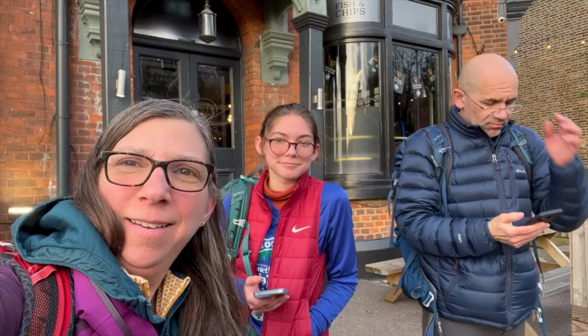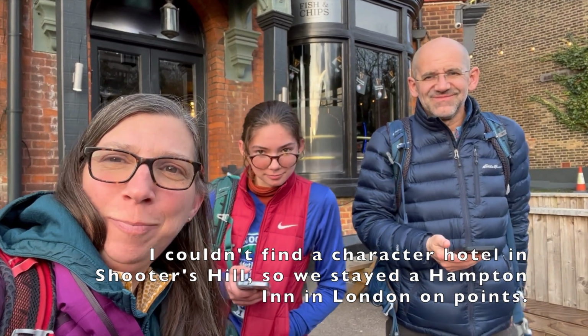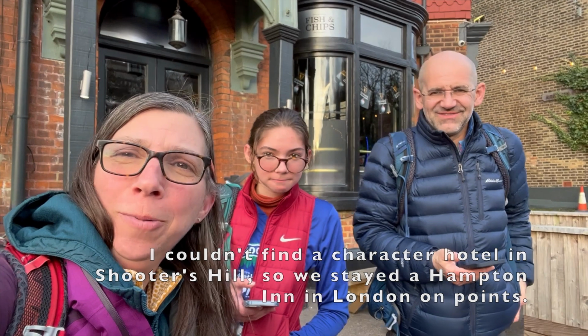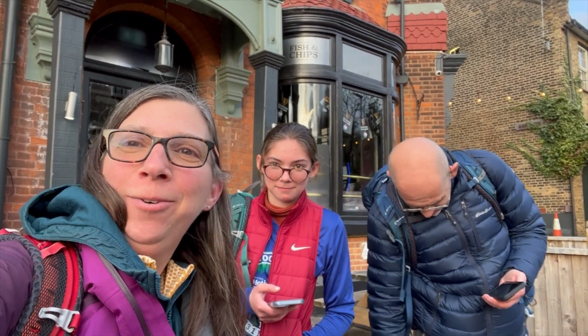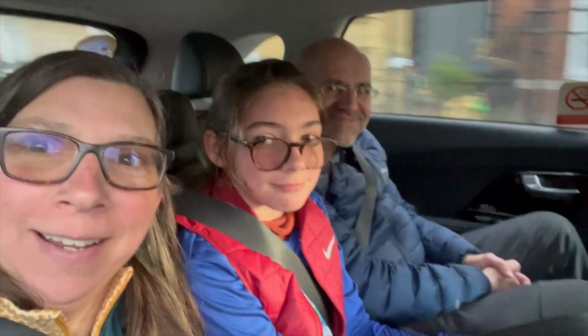Now we're feeling great because we had a great dinner at the Red Lion Pub in Shooter's Hill. We're waiting on our Uber to take us back to our hotel. Great day 1 on the Pilgrim Way and Camino Ingles. End of the day.